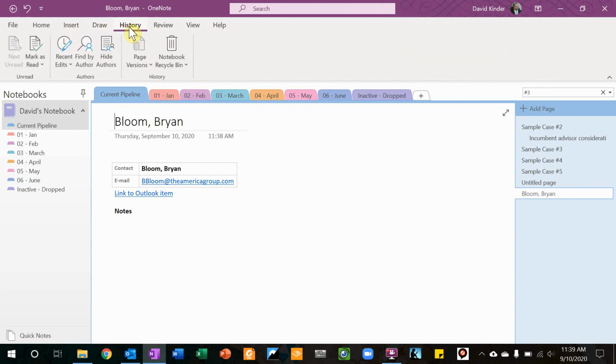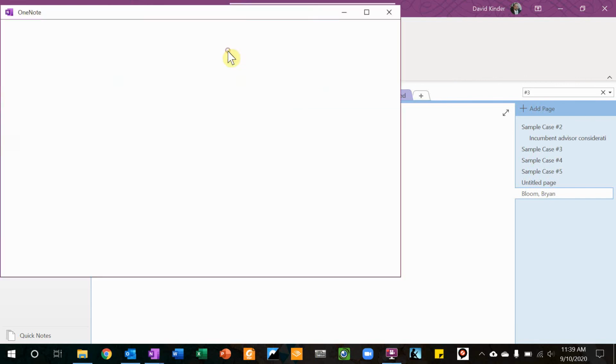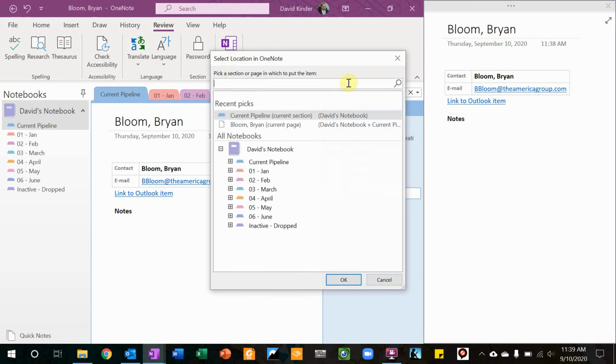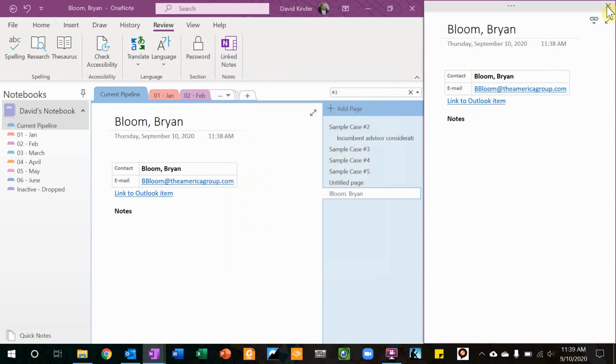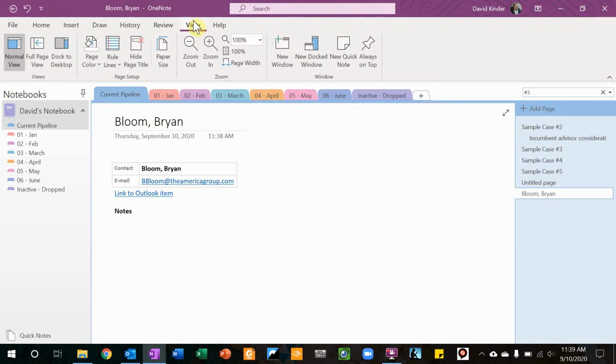By the way, there's a whole lot of stuff in here. Again, it's made primarily for students. There's history, recent edits, find by author. That could be interesting. Reviewing. You can password protect a page if you need to. Any linked notes. I'm not sure about that. There's something there, but don't ask me what it is. I haven't had to use it. View. Full page view. That's all about the view. Oh, the page color. Here it is. See, I knew that.